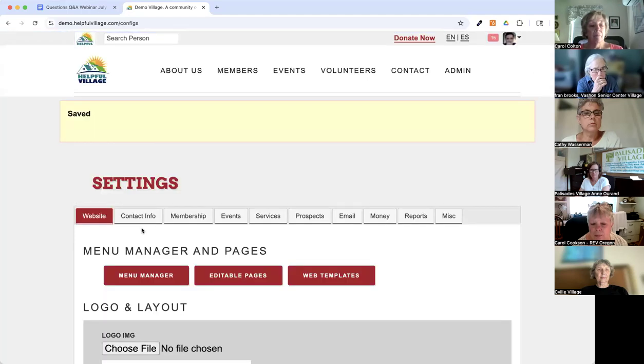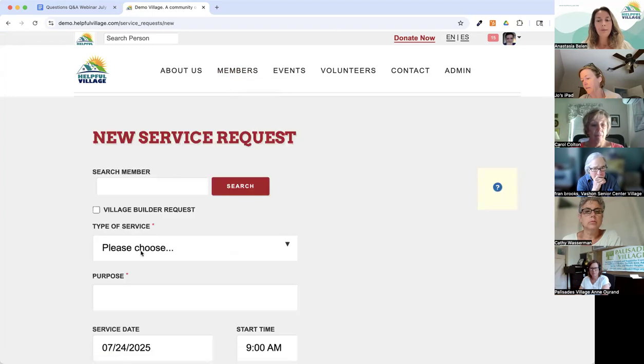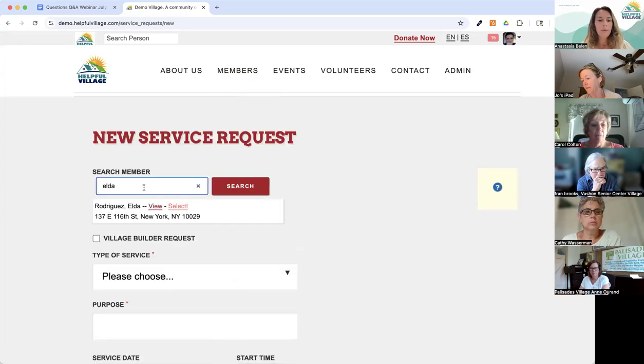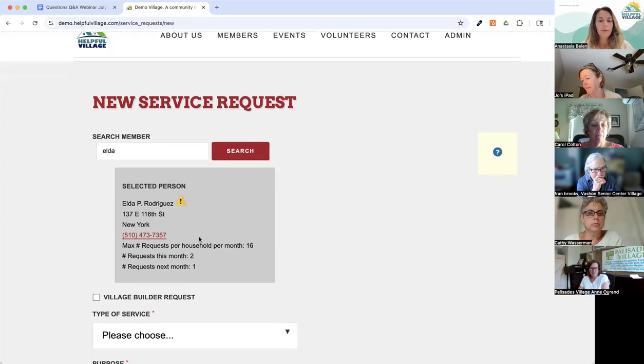And the way this works and how it translates is that when you're creating a new service request for, let's say, any member, say Elda here, these numbers show when you're creating a service request. So basically, max number of service requests per household is set to 16. This person has had 2 service requests already this month and 1 service request this month. So she's well below the limit. So I can proceed and continue creating the service request.